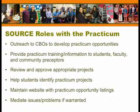We're also going to be providing various training and information, and we need to do that for our students so they understand. We need to do that for our faculty members and also for the community preceptors that are going to be the ones oftentimes supervising the students.